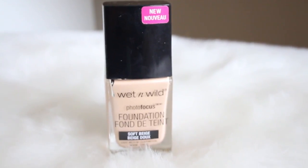The next favorite is for when you're going to a party or a special event and you have to have that makeup all day, all night, and just last and last, but you don't want it to be heavy, you don't want it to be thick, you want it to look very natural, and this is basically second skin makeup. So thin, so lightweight, but it evens everything out, looks beautiful, doesn't give any flashback. It's just a perfect foundation for that. It's the Wet n Wild Photofocus. Mine is in soft beige.